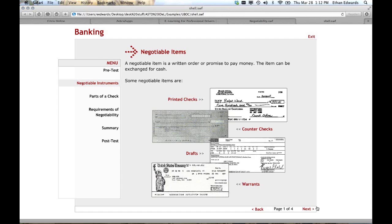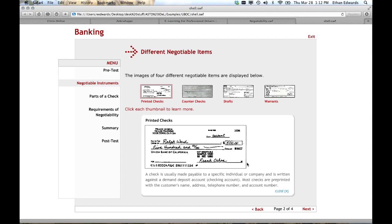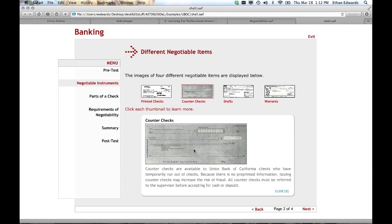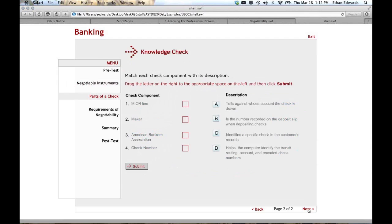Here we see that we get several different types of items that can be negotiable, and then I can click on these and read about each, like whether it's a printed check, what is a counter check, and I can skip ahead to show you, there's other sections where I can explore reading the different parts of the check. But after each piece of information, typically you'd find a comprehension question. Basically it's testing, did you just pay attention to what I told you on the previous screen? So I imagine this looks somewhat familiar to many of you.